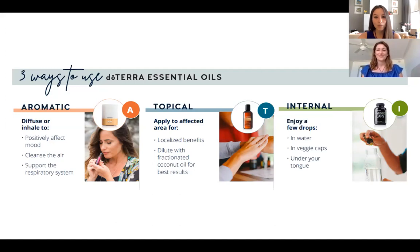Absolutely. And like what Alexandra said, right? In veggie caps, they're just these little clear caps that you can use. You can get them from doTERRA or a health food store. And when we say that you can use essential oils internally, we just want to make a suggestion that it's only the doTERRA essential oils, okay?